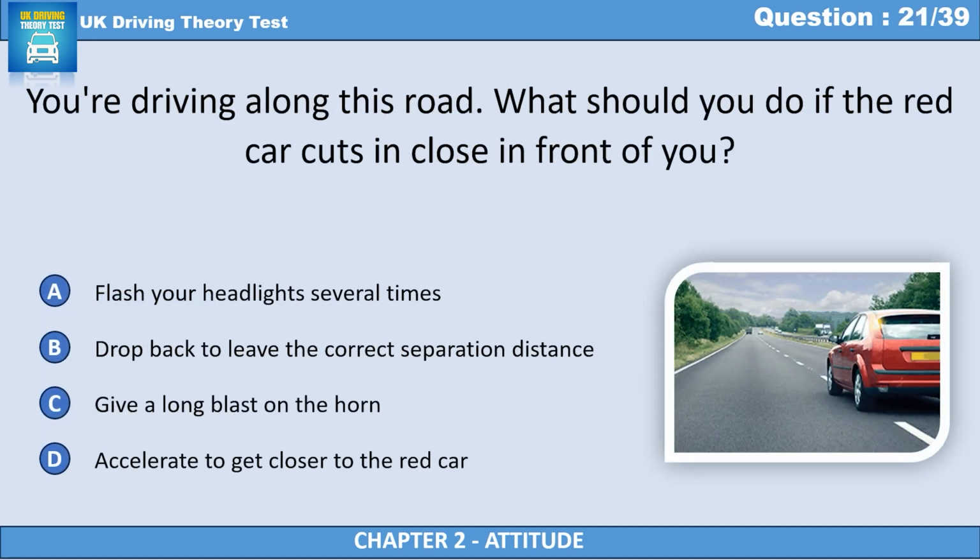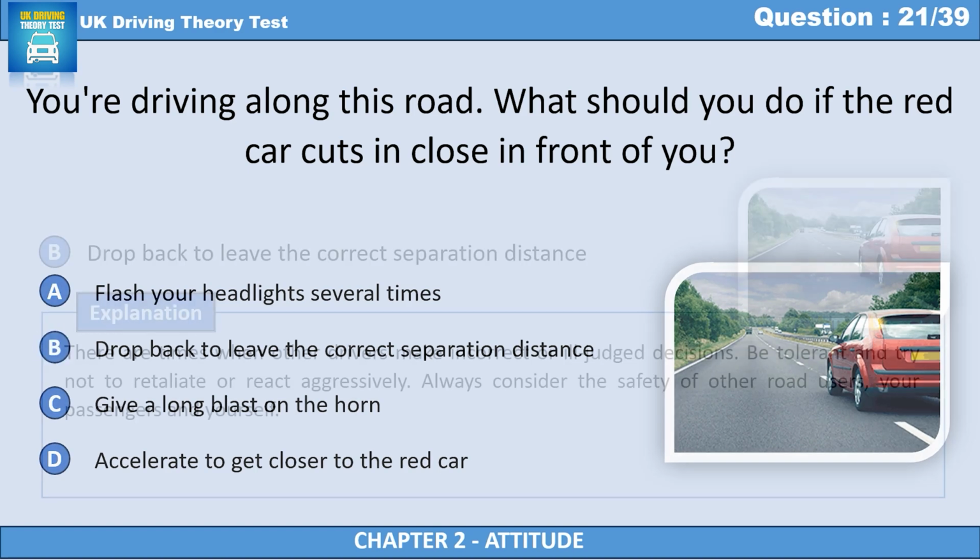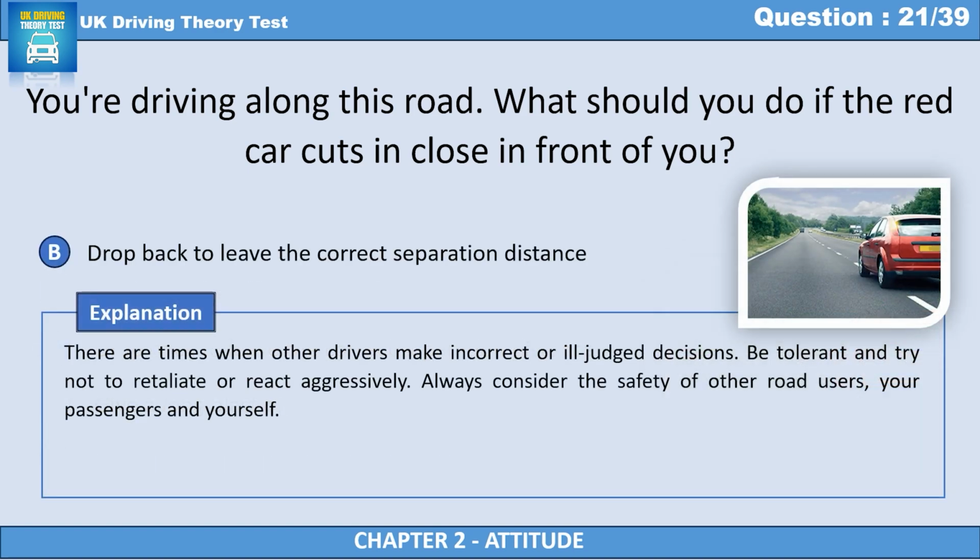Question 21. You're driving along this road. What should you do if the red car cuts in close in front of you? B. Drop back to leave the correct separation distance. Explanation. There are times when other drivers make incorrect or ill-judged decisions. Be tolerant and try not to retaliate or react aggressively. Always consider the safety of other road users, your passengers, and yourself.